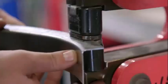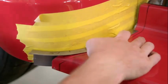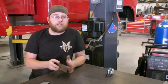Getting close. And then just keep adding my pieces until it's done. I think that's close enough. And then once I get my piece made and up there, I'll actually scribe to my piece so I get a real nice fit.